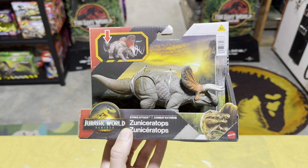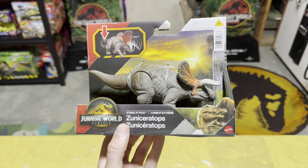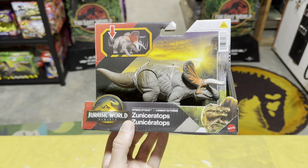Now let me go ahead and get that scan code up on the screen so that you guys can add the Zuniceratops also to your Jurassic World Facts app.